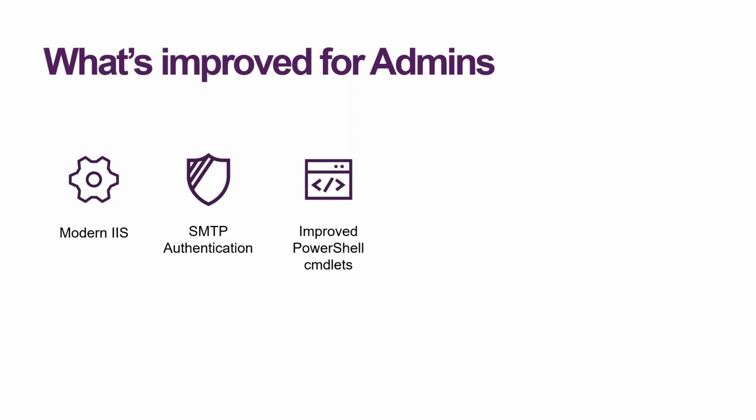There's a lot of moving parts, and now we can start automating a lot of that through PowerShell so that we don't have to use the user interface. So that makes it a lot easier to manage servers, especially when we start getting to multi-server environments.